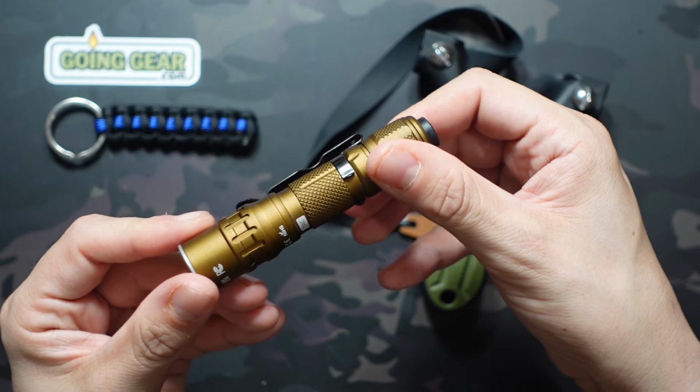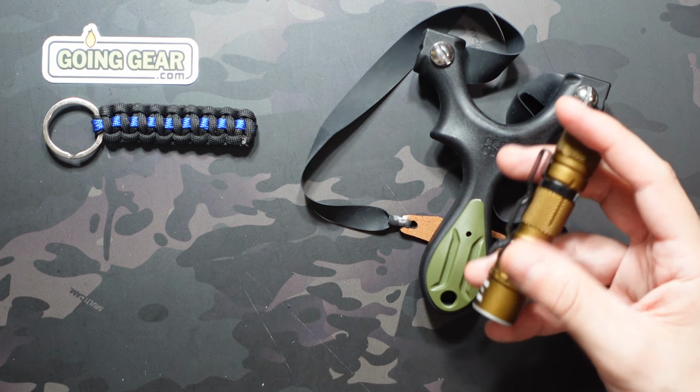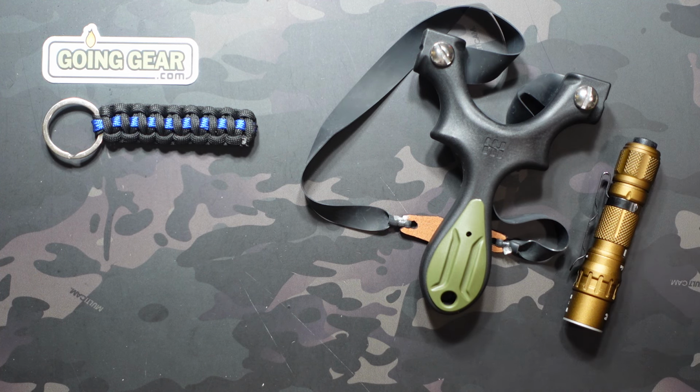But OD Green would be great as well, would even match our slingshot. Would be interesting to see if they have other colors of that slingshot. I'll definitely check out all of the other Going Gear videos to see what everyone got. It's always the same items, but sometimes different variations.